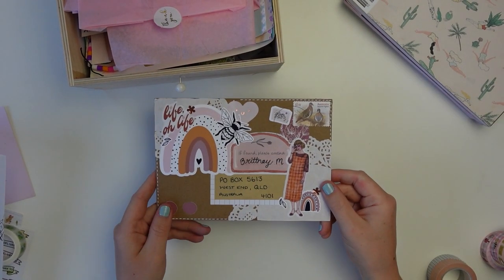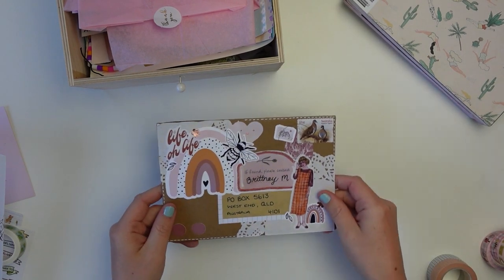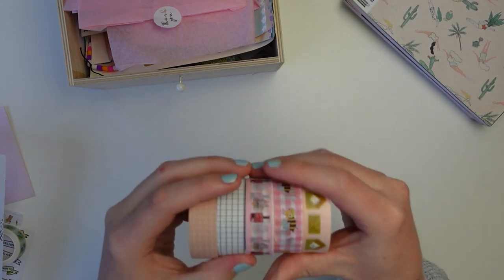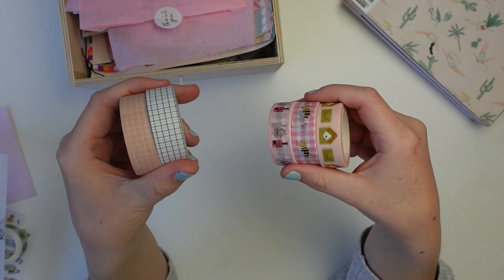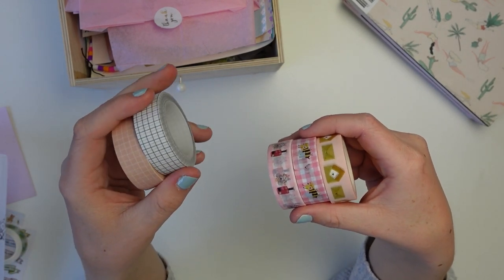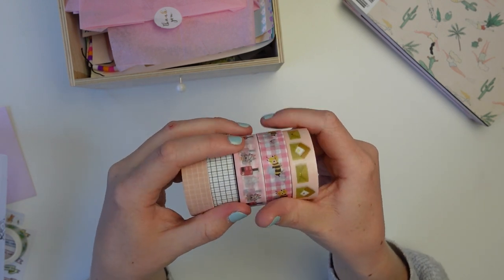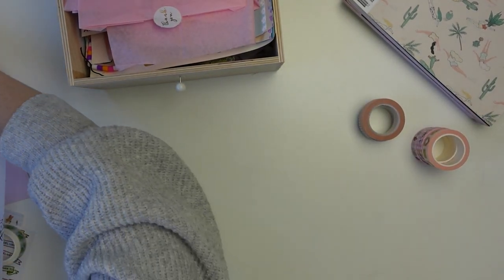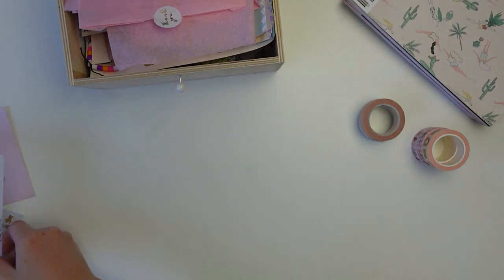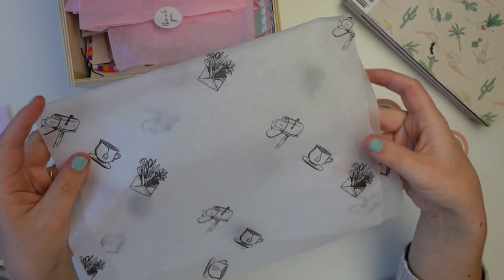I've also kept her envelope out and I'm going to be putting that one to the side to get inspiration from. I've also got my washies. So these three I'm currently selling in my shop. These two I only sell with my Australian Happy Mail packages on Etsy. So I thought I'd use my own washi tape since they're gonna match the color palette that I'm going for. I also got out my tissue paper. So this is the tissue paper I use when I wrap most of my orders.